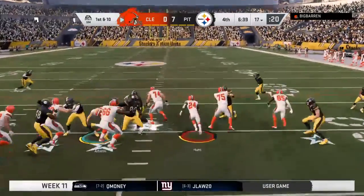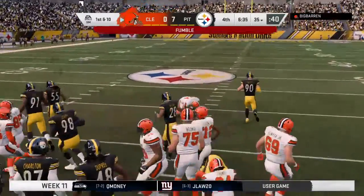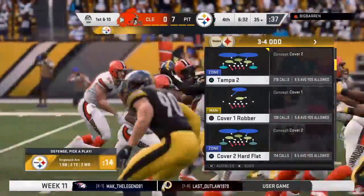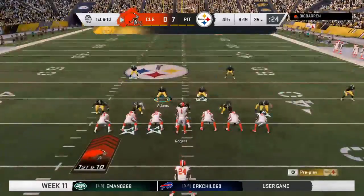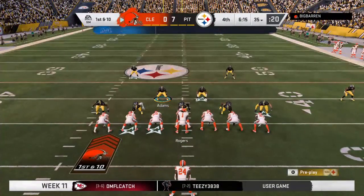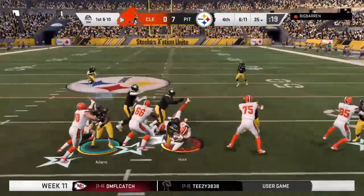To begin the drive, here's a handoff to Hunt. And the ball is knocked out. Wow, that ball gets knocked free, but a teammate comes along and scoops it up. It's almost like baseball. Guy's at bat, people are on base in scoring position. One guy doesn't get him home. The next guy comes through and picks him up. And avoids the turnover.